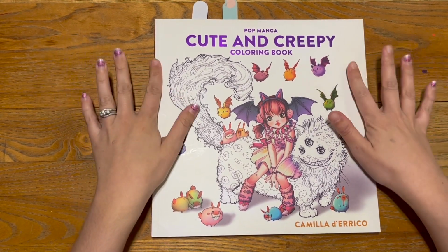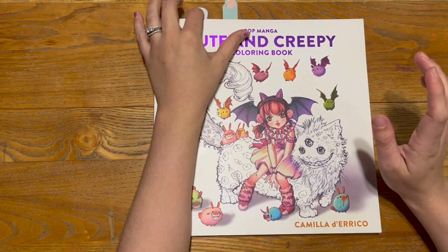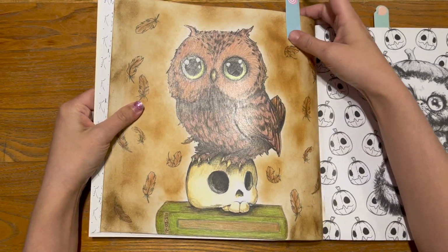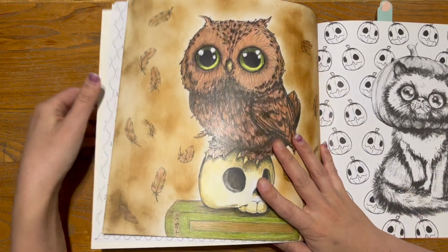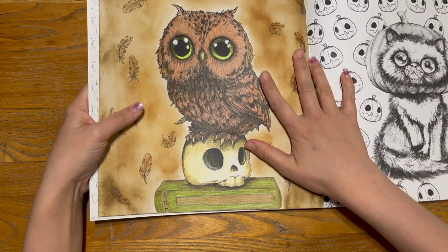But anyways, this is Pop Manga Cute and Creepy. I managed to get 2 done in this book last year. This one was a buddy color with the lovely Kate's Coloring Heaven on YouTube.